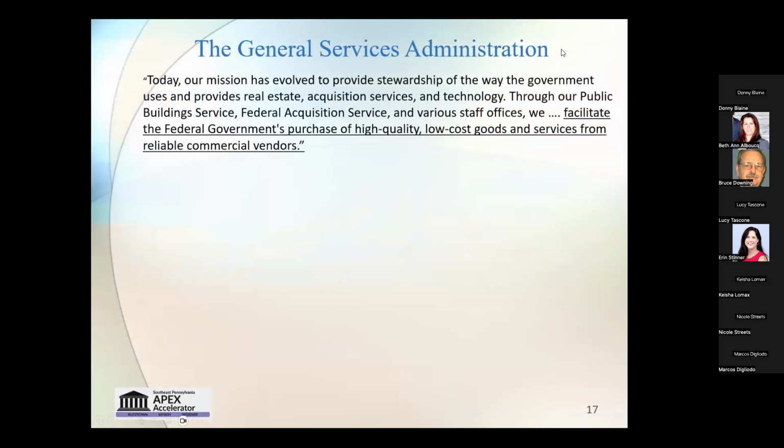Okay. Another thing you're going to run into in trying to get government business is the General Services Administration, the GSA. And this is just a little description of their mission statement. But I want you to be aware that GSA gets involved in all sorts of different procurement activities. Their basic mission is to help the agencies buy high quality, low cost goods and services from reliable commercial vendors. There's nothing in here that says their purpose is to help small businesses. That's not the business they're into.